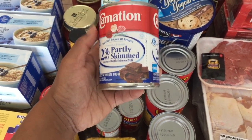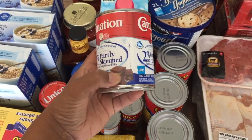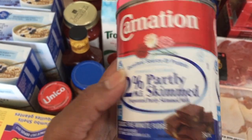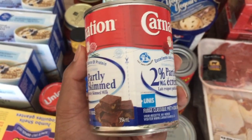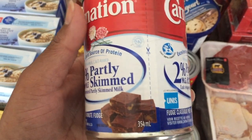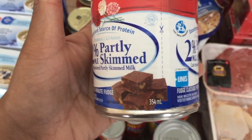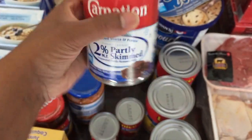Lately I haven't really had to do that, since I've started shopping more on a weekly basis. So I bought this because I wanted to try the fudge recipe here. It looks really good. It's a 5-minute fudge recipe. Maybe I'll make a video about that, guys. If you want me to make a video and show you how it turns out, let me know. I would love to do that because I love baking and cooking and all that good stuff. So I'll be making that.